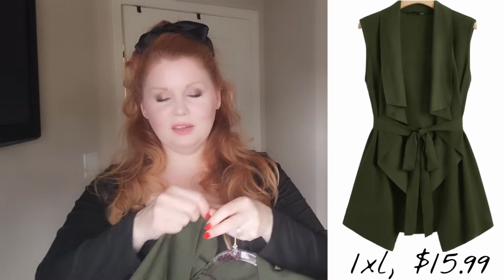So for this one, I went with the 1XL, and I had some of these some years ago, and I'm just so glad to have this one. It's 97% polyester, 3% elastane, and a very stretchy material, I will tell you that. It's stretchy, kind of boingy material, and I love the length of this. It is more of a tunic length, I would say.